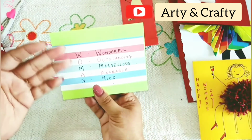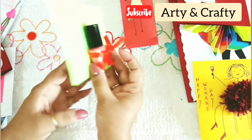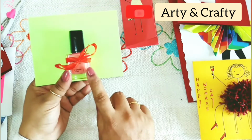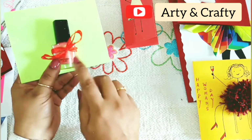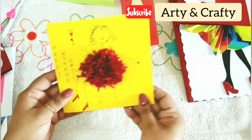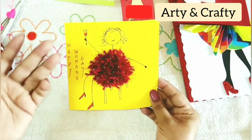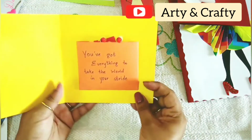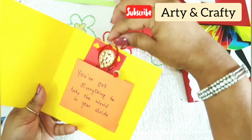This one is also a gift card and a last minute gift card idea. You can gift nail paint. You can also gift lipsticks because women love this kind of gift, and this is a last minute gift idea. This one is also a gift card, and see the pom-pom, how lovely this looks, and this is also super easy to make. You can keep anything as a gift.